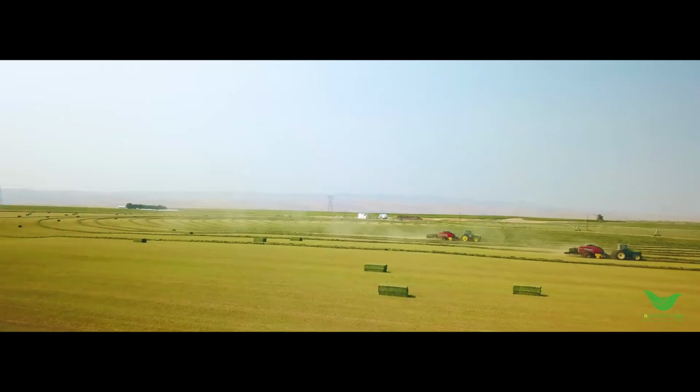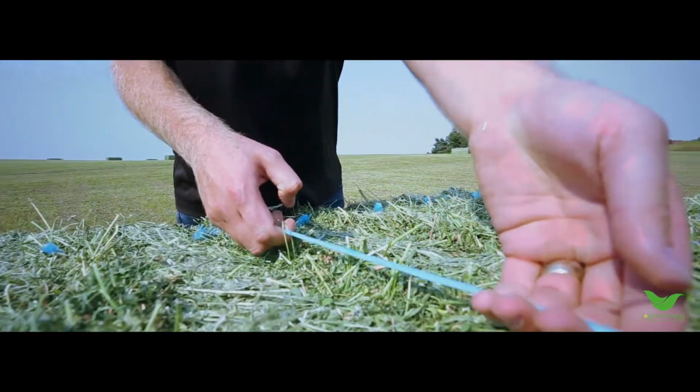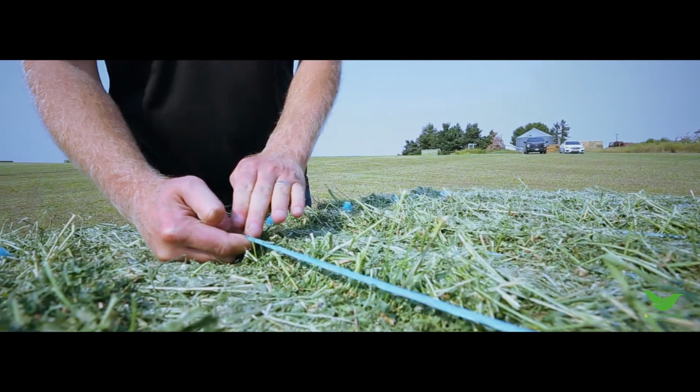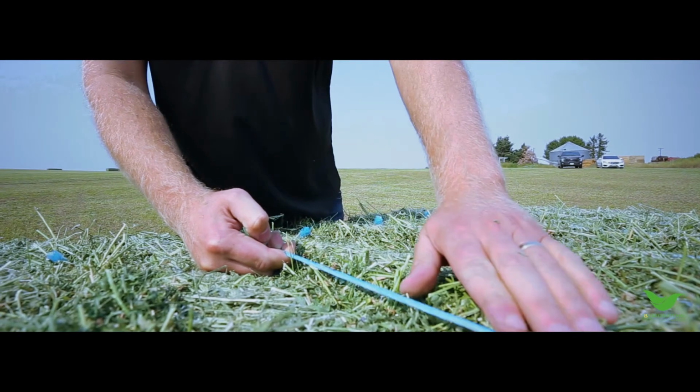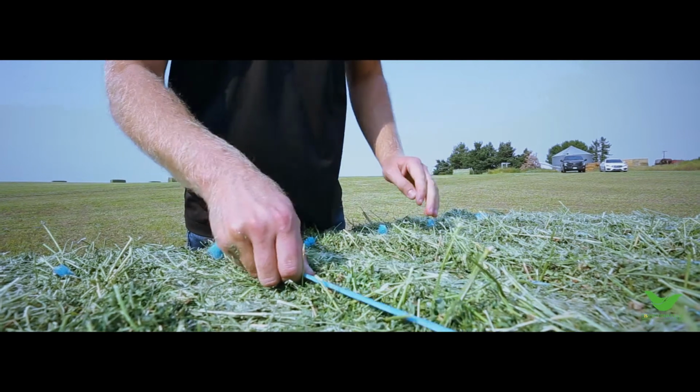The other reason we enjoy working with this twine is how the consistency in the twine holds together. As we can see here, we don't have any frayed edges. It's all holding together, and it's a nice, tight weave as the twine should be.